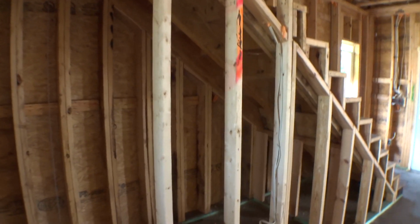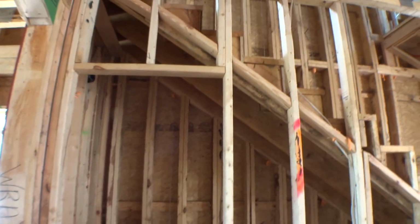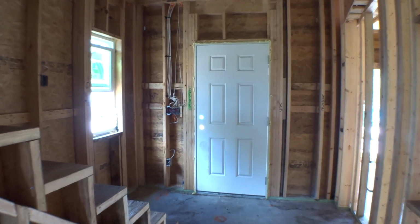This is part of what Ryan had to go through and reframe for the height and everything. See all that new wood in there? All this had to be reconfigured, so it was a little bit of work. And I'm going to show you the specifics that the county wanted them to address.